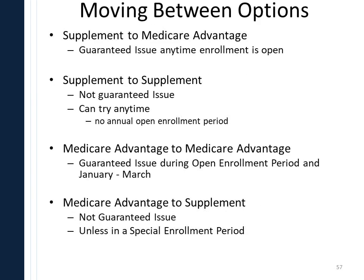Now, as far as changing from one type of coverage to another, if you purchase a Medicare supplement insurance plan and you want to go to a Medicare Advantage plan, you can do that any year during the open enrollment period from October to December. If you want to go from one Medicare supplement plan to another, just keep in mind you have that initial guaranteed issue period when you're first eligible for both Medicare Part A and Part B.